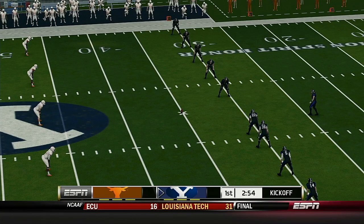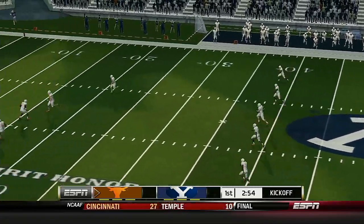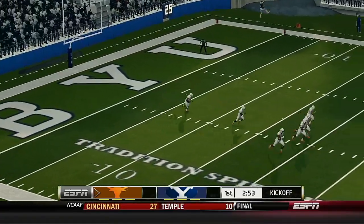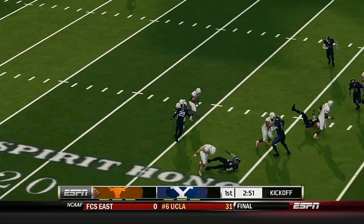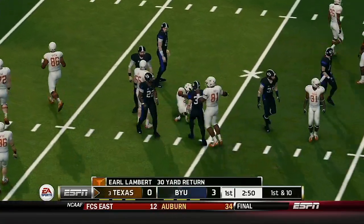Jones has his kick team lined up, and he is set to kick this one off. He's to the 20. Across the 30. Brought down at the 34-yard line.